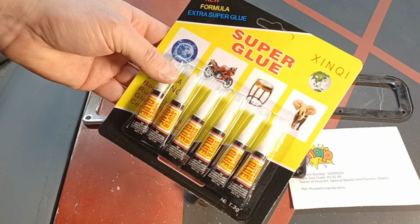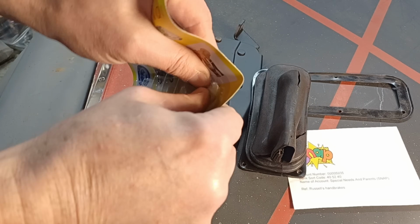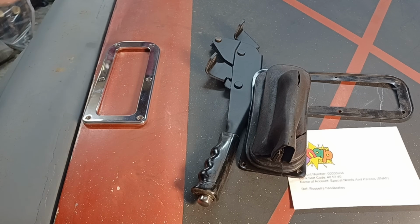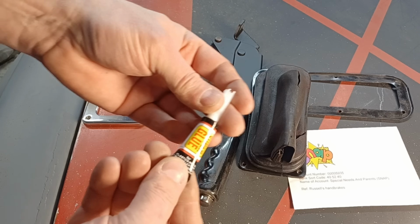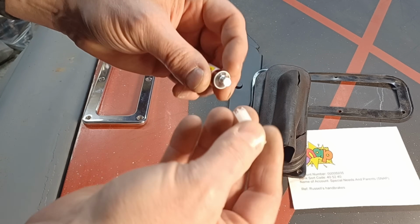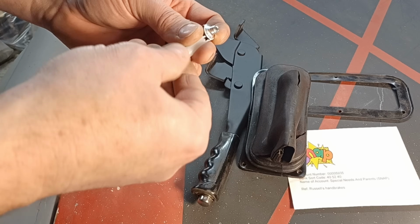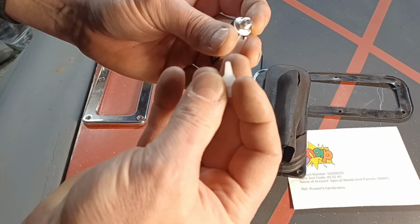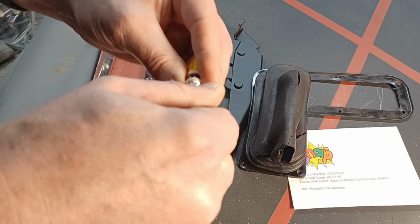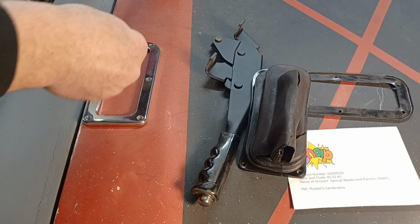Got me super Zingu glue. Looks like super top quality. Should be fantastic. And so many tubs of it for £3.50. It must be fantastic quality. Lack of a nozzle, is it really? Oh, there you are. Aha. See if I can end up super gluing my fingers together. That'll make good content.